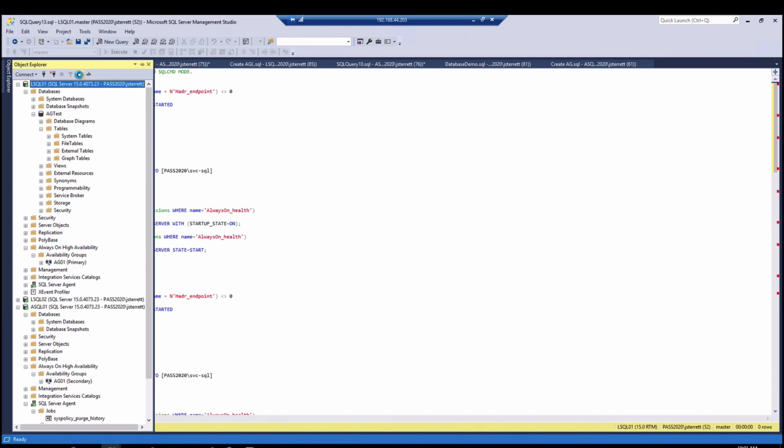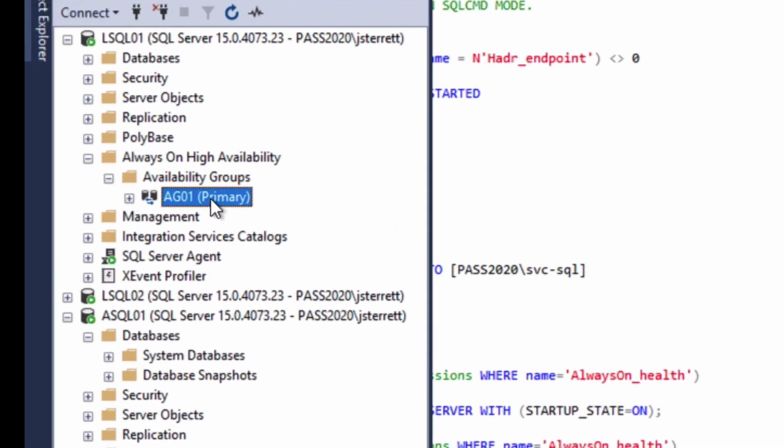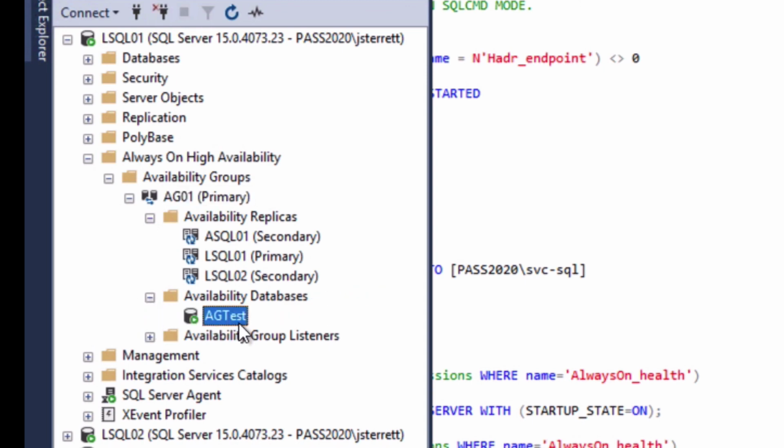So I'm going to go ahead and refresh over here, and we're going to see that we have our primary replica and our secondary replicas. We are connected. We have our AG Test database connected here. And we don't have an availability group listener set up yet.